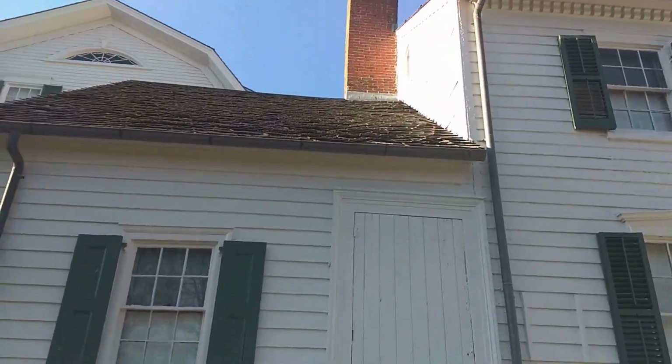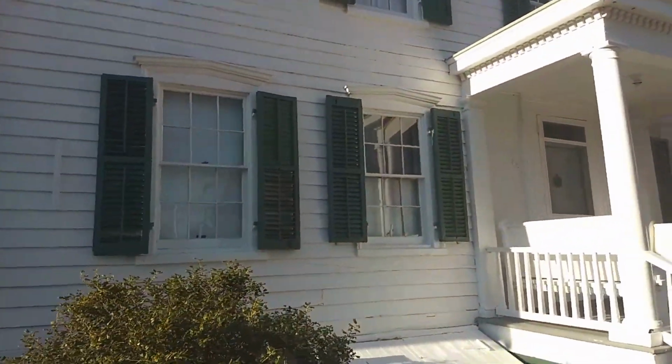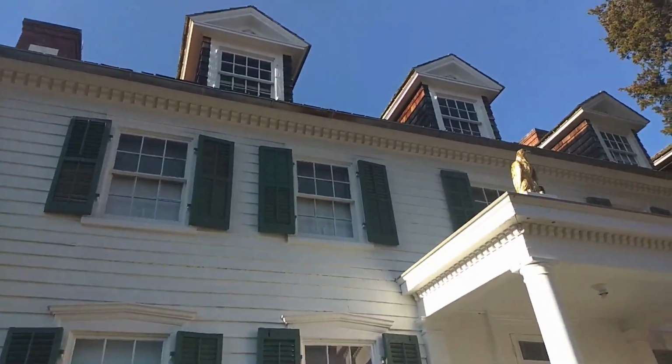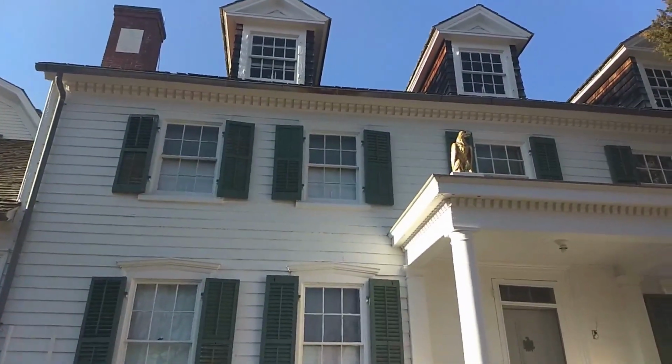Oh, they really gotta fix the roof. Look at all of that coming up. Love how they put the candles in every window.